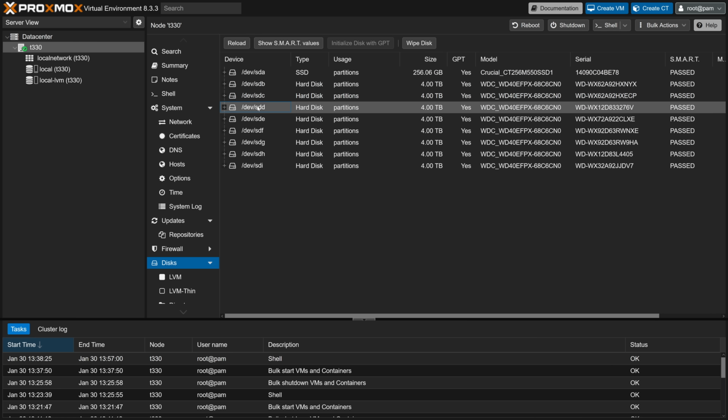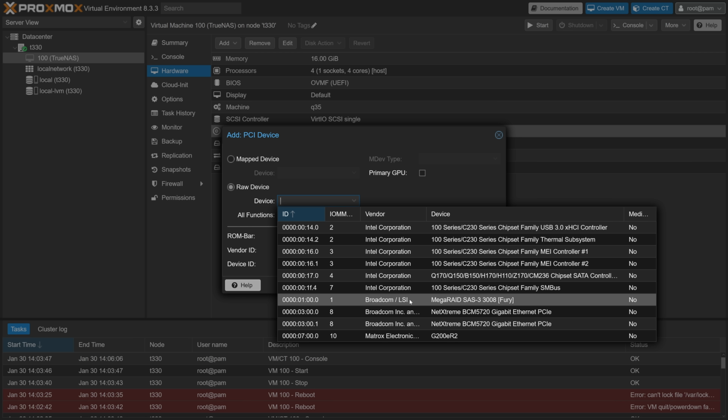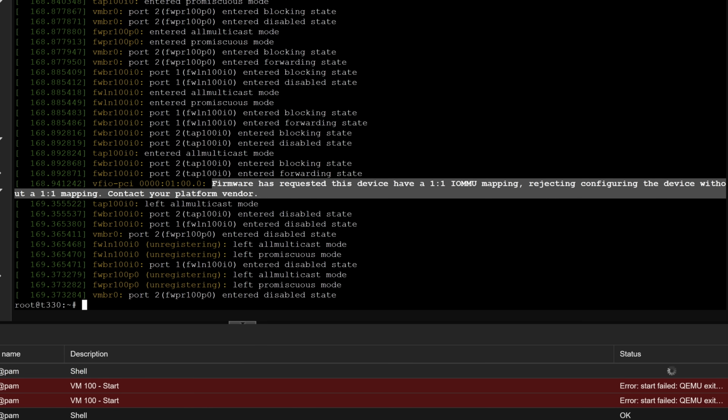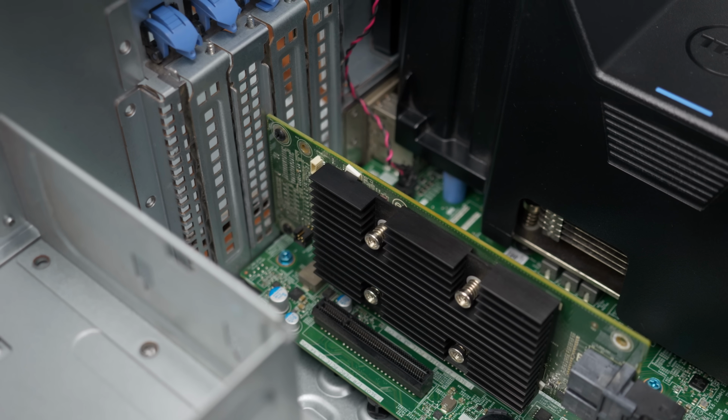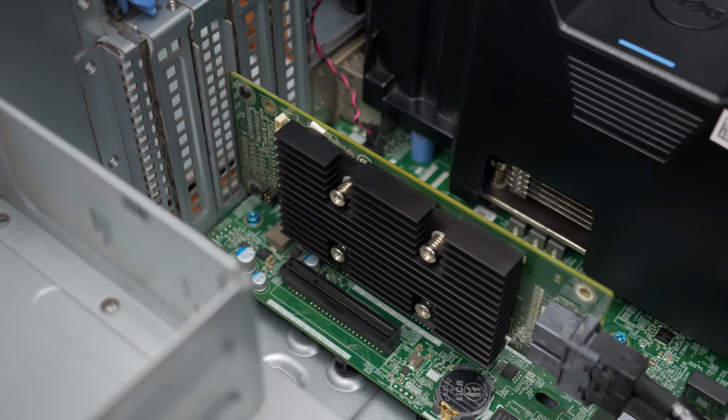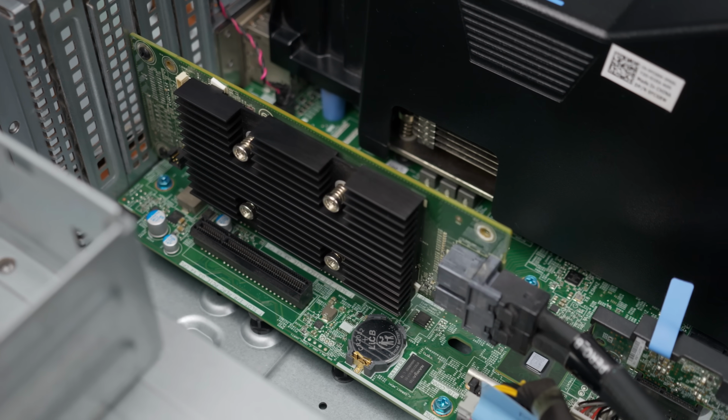All 8 drives showed up in Proxmox, and I planned to set up a TrueNAS VM, but when I tried to pass through the HBA with PCIe pass-through, I was getting some errors related to IOMMU mapping. I didn't dig too deep into this, but it seems like the issue has to do with how Dell's firmware enforces IOMMU mapping. There might be some workarounds, or I possibly could have swapped out the HBA, but instead I just decided to switch to bare-metal TrueNAS.